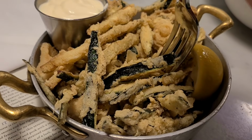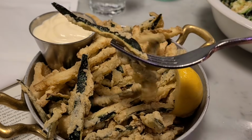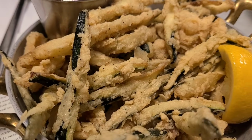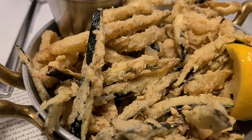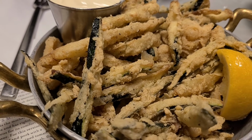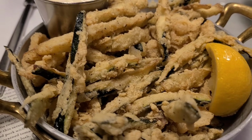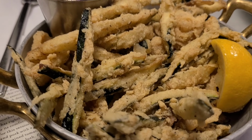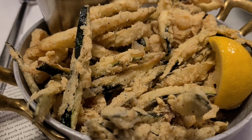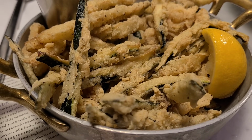I guess let's try some of these zucchini since they were so generous with the zucchini. I mean, the zucchini's fine. It tastes good. The zucchini is nice and fresh still and nice and juicy on the inside and fried perfectly, crispy on the outside. The zucchinis are actually crispier than the calamari. So these are almost like fresher, maybe healthier French fries. They taste really, really good.